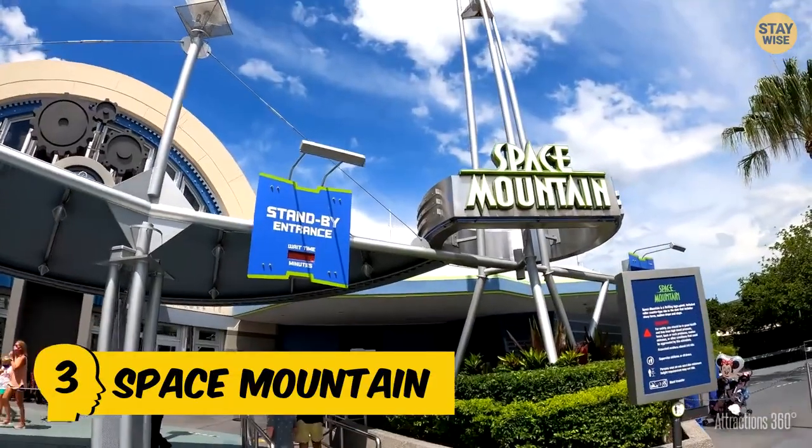Starting now, things get serious. Now we look at rides in pitch darkness, rides with extreme twists and turns, and rides that separate your guts from your body. Number 3. Space Mountain. According to the measured words of one of those who provided feedback, I've never been more terrified to lose my head on a ride.